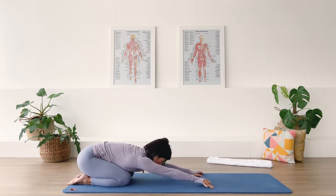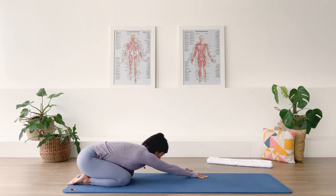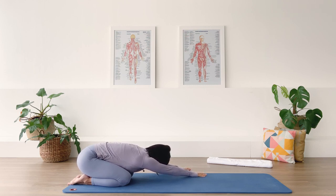And then walk your hand towards the left side of your mat. So we are stretching the right side of the body here. Inhale, allow that side to open up and create more space. Exhale, allow the gravity to soften your body down. One more, inhale. Create length, create space.